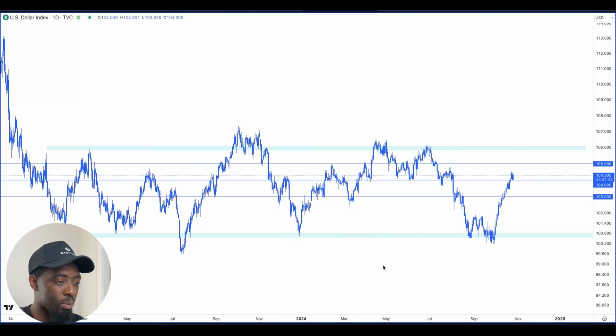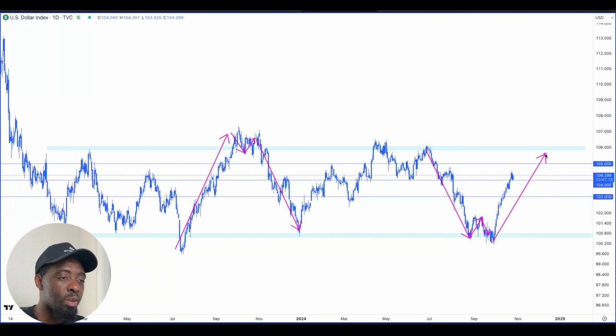So I'm going to show you something real quick. We had this massive move right here. We had an attempt again from buyers, it failed. We had this massive sell right here. We had a push, we had an attempt again from the sellers, and it failed. So we should expect prices to move all the way to the next area.